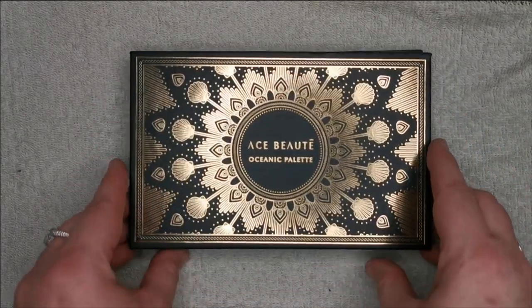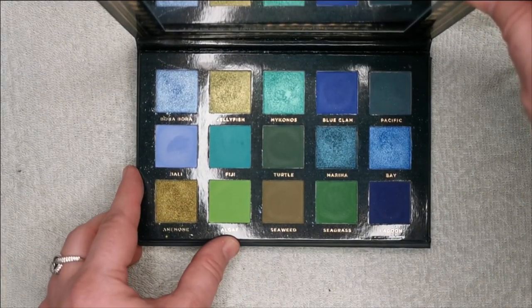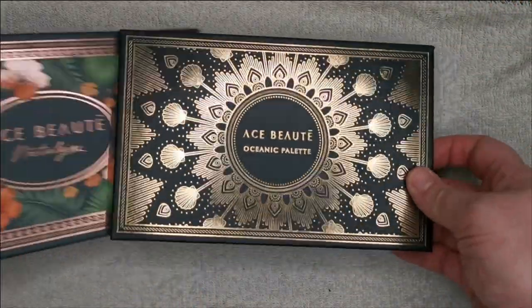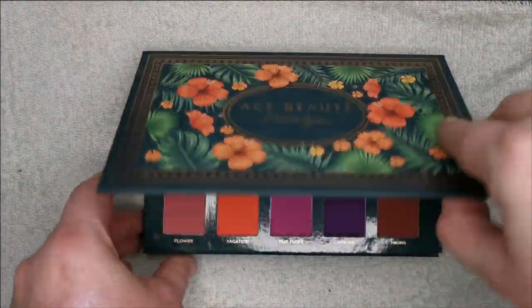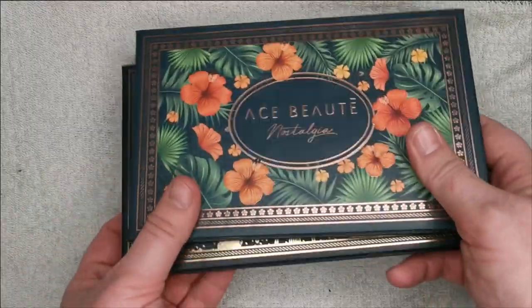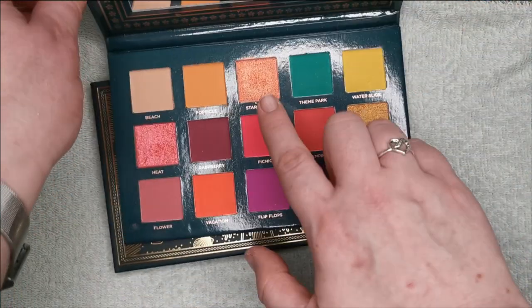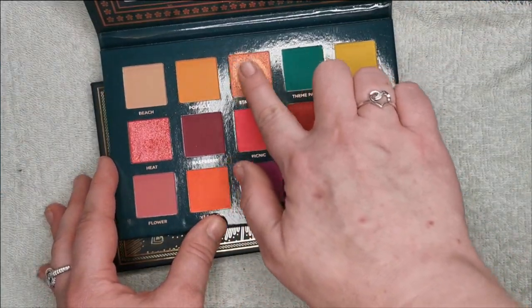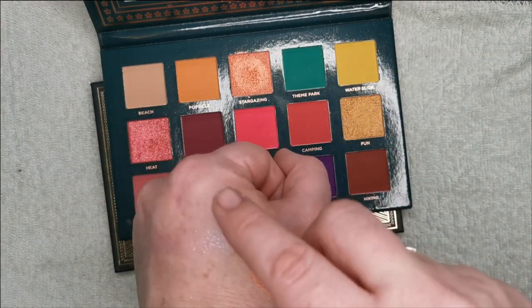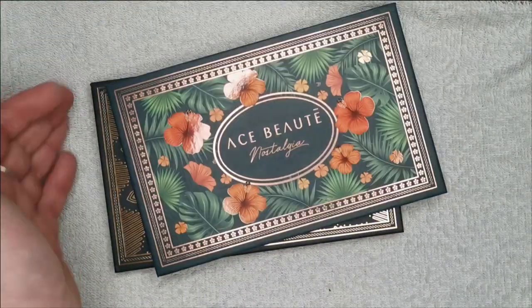It is stunning. And now we have two more Ace Beauté palettes. The first, the Oceanic, 100% won't go anywhere. This is one of my favorite palettes ever. It is stunning. And then there is the Nostalgia, and just look at that. Absolutely gorgeous. I find the color stories really inspiring, and the quality is just beautiful. I will show you this one, because this orange, I'm hoping it will translate better on camera. Yeah, you can see it's a really beautiful orange. These are two palettes I would highly recommend. I love them.